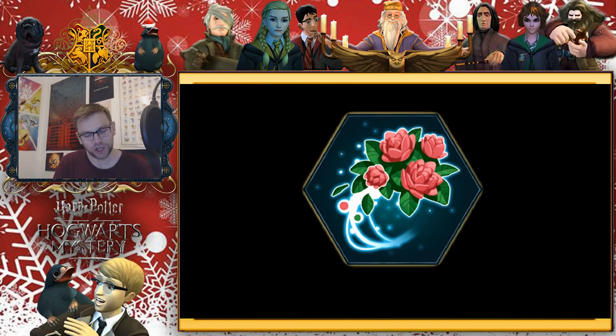Next up we have a bouquet of flowers coming from a bright light. That's the direction at which the bouquet would come from. So you probably know what this does. It's pretty obvious what this transfiguration does. But do you remember what it's called? That's going to be the hard bit. That's the bit where I think some people might not remember what it is.